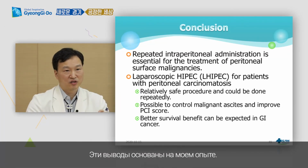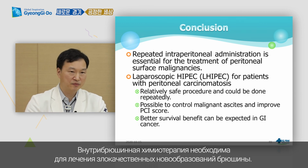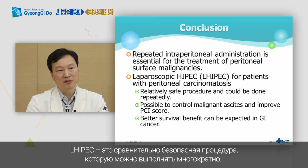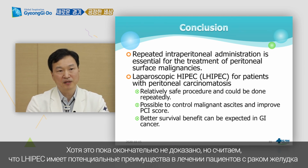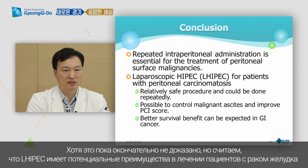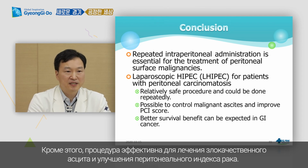These are the conclusions of my experience. Intraperitoneal administration is essential for the treatment of peritoneal surface malignancies. LHIPEC is a relatively safe procedure that can be performed repeatedly. Although it is not conclusive, LHIPEC has a potential survival benefit in stomach cancer patients with peritoneal carcinomatosis. Also, it is effective in controlling malignant ascites and improving the PCI score of patients.